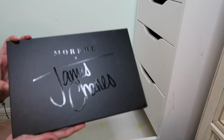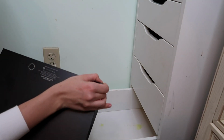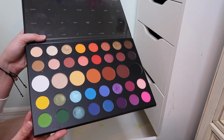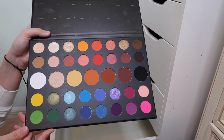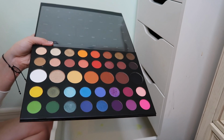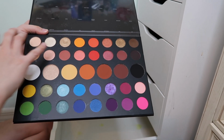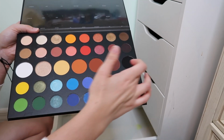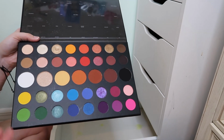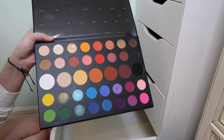Then we have the Morphe and James Charles palette. Honestly, I don't even really watch James Charles or follow him that much. Nothing against him, I just don't really gravitate towards his videos. But this is his palette. Honestly, it's not like my favorite palette in the world. I do think it's good. Again, Morphe, not my favorite eyeshadow formula, but you have such a wide range of colors, and you have these shades in a bigger pan because they are meant to be the shades that you probably would use more. And I just really do like how you have a lot of colors and you pretty much have everything.